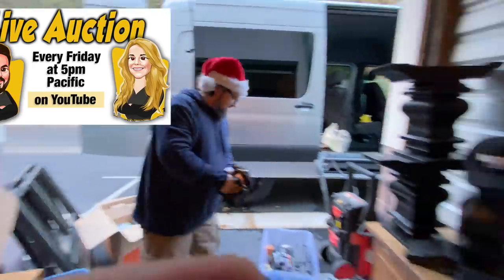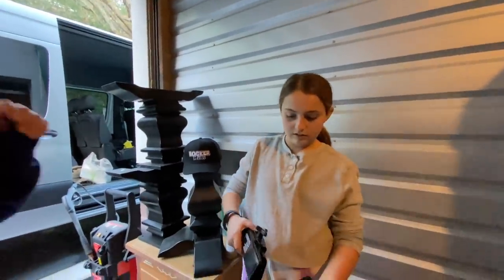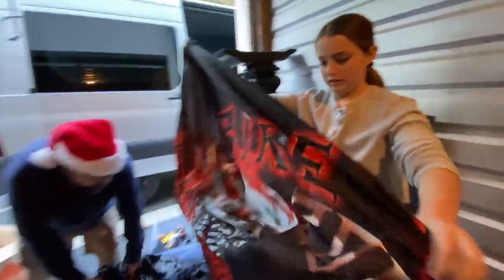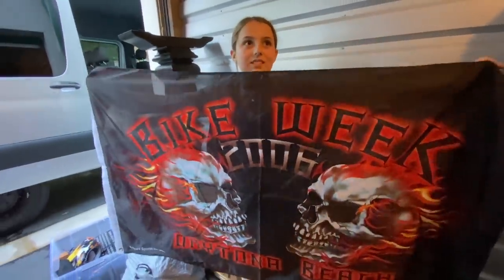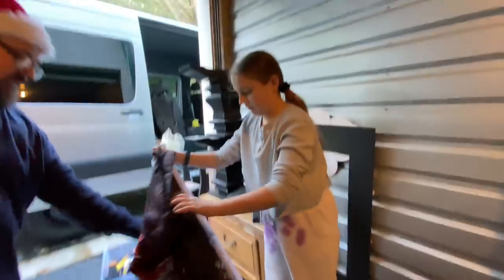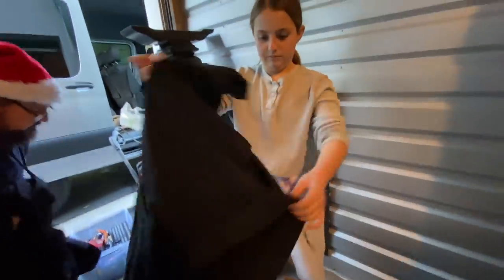What, really? Yeah. Get them all up in there. Oh, that's to hang a TV. Oh. Another flag. All right, this could be another good one. Ooh, bike week, Daytona. Maybe there's a motorcycle in here. There could be back there, honestly. Yeah. Look back there, really. There could be a motorcycle back there. That'd be great. I'm not saying I think there is. So let's see if this is all motorcycle stuff.